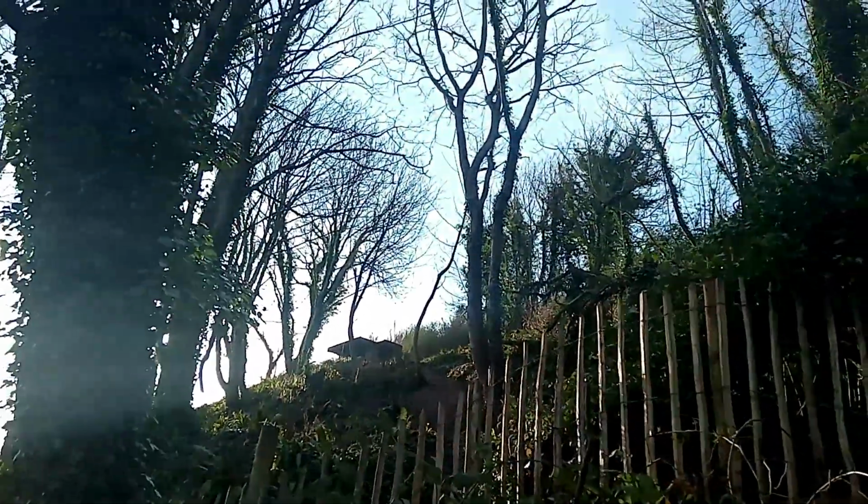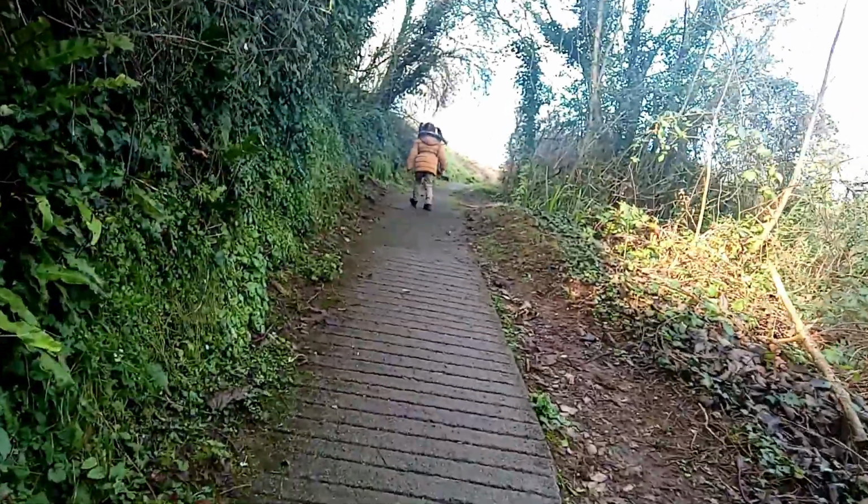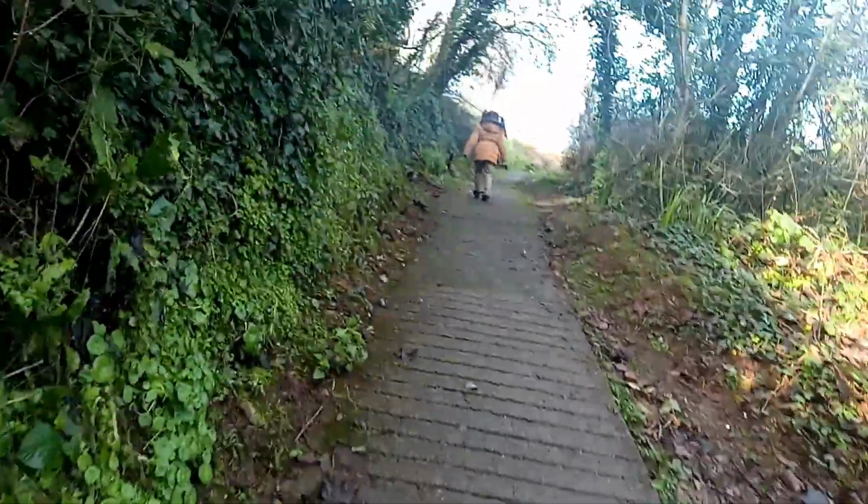I know they said years ago they were going to dig out some more, but never knew they were there. Never ever knew that was there. It's amazing. But there's so many tunnels under here, just in case the Germans had invaded Torbay.